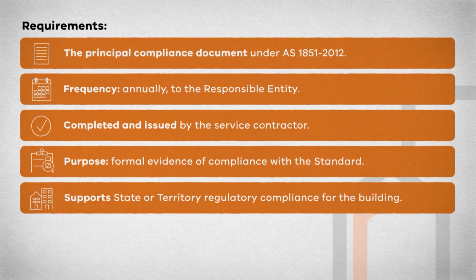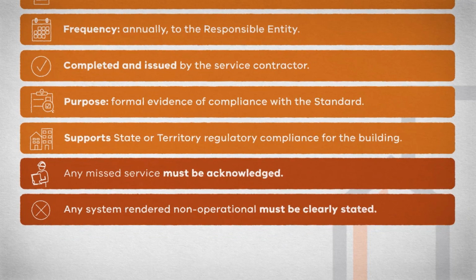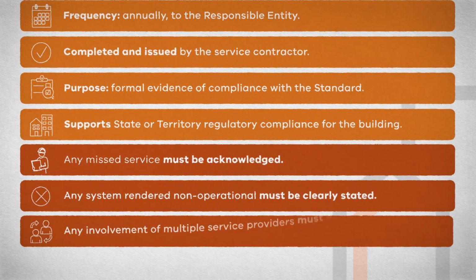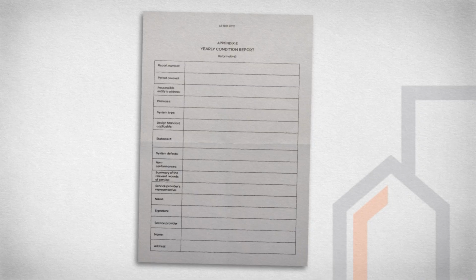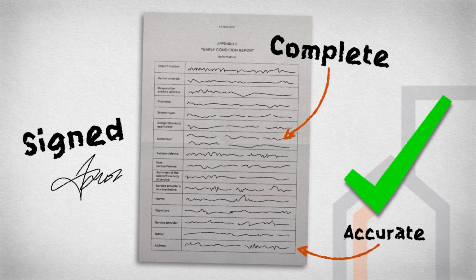In addition, any missed service must be acknowledged. Any system rendered non-operational must be clearly stated, and any involvement of multiple service providers must be disclosed. This is the document regulators will ask for first, and it must be complete, accurate, and signed.